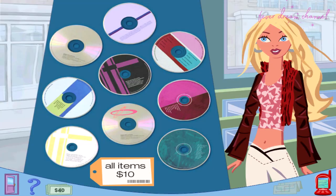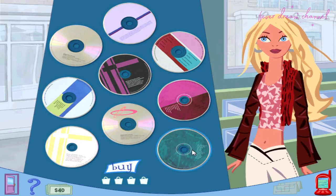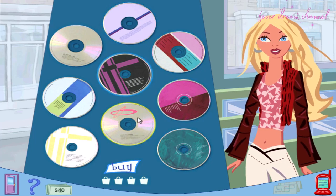Lucky Cat Music has the greatest CDs. Hi, Mads. Hey, girl. That song went something like this. Now we gotta find the CD that matches. Just click on a CD to hear it. When you find the right one, click the buy button. CD rocks, and so do you. Thanks for finding it.